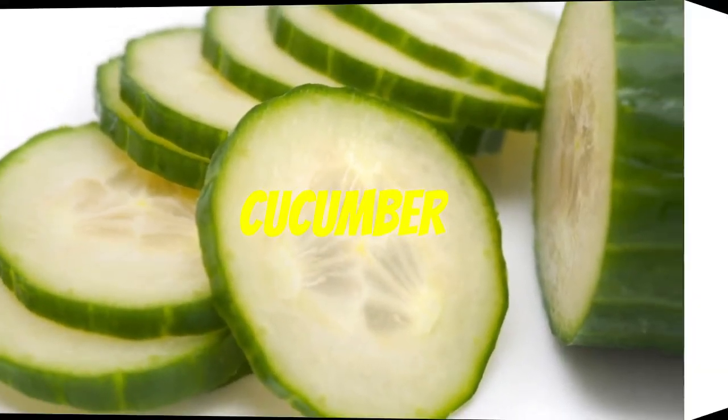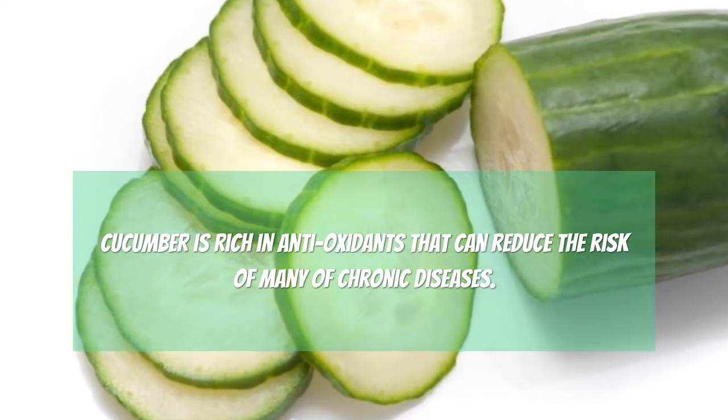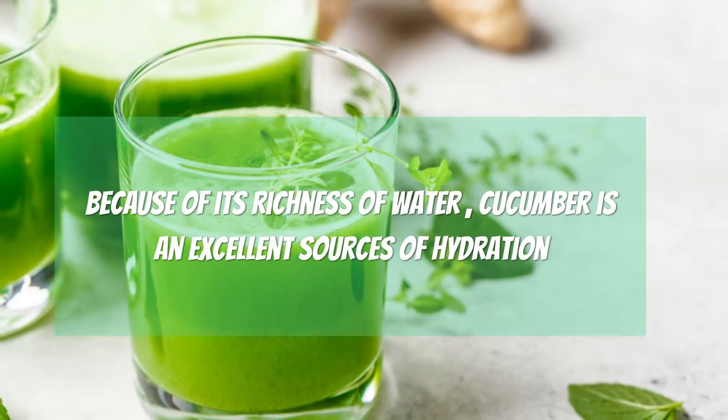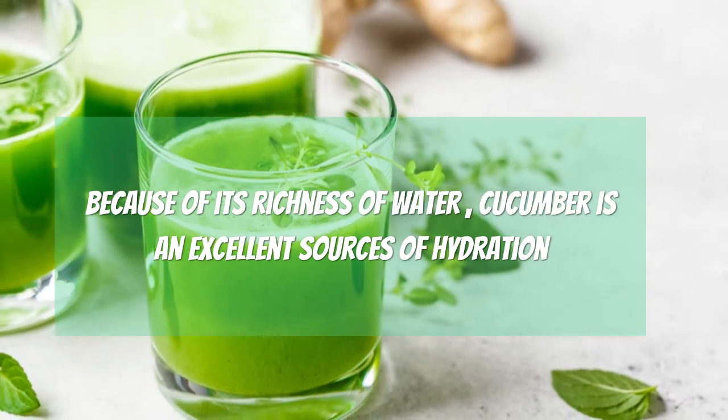Cucumber. Cucumber is rich in antioxidants that can reduce the risk of many chronic diseases. Because of its richness in water, cucumber is an excellent source of hydration.